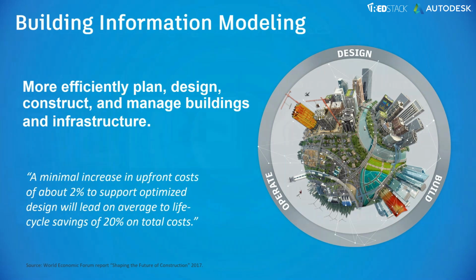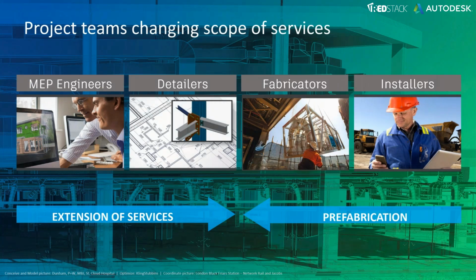So some of the changes in the MEP industry as well. Things like the owners are realizing the benefits and associated savings, which does lead into discussions about BIM mandates. And you might hear, things like overseas in the UK and Singapore mandating BIM. And I know we are talking about it locally.